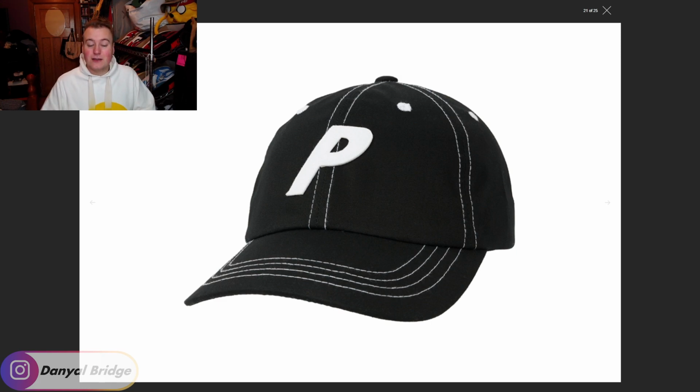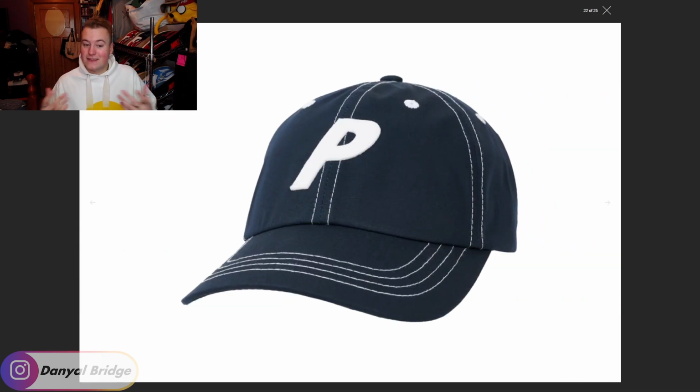You can get it in a black with this white P, Palace P, these white breathable holes here and white contrast stitching, or you can get it in the navy with the exact same deal. White P, white breathable holes, and white contrast stitching. Yeah, again, another solid 6 panel. I mean, it's nicely colored. I like the contrast stitching. It really brings out the piece. I think this is really cool.